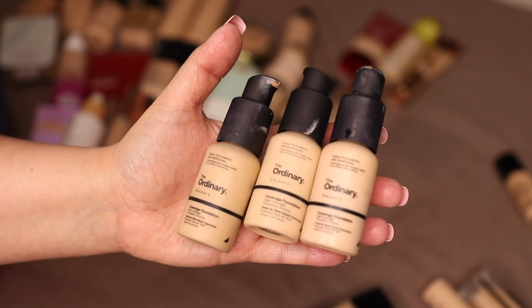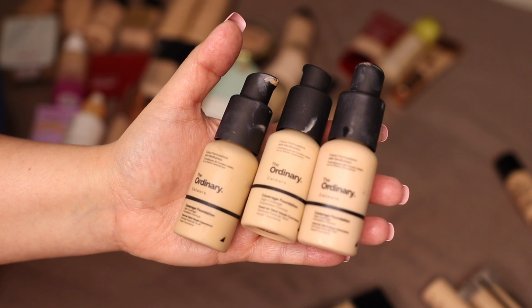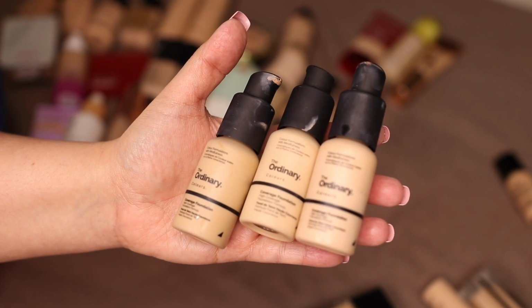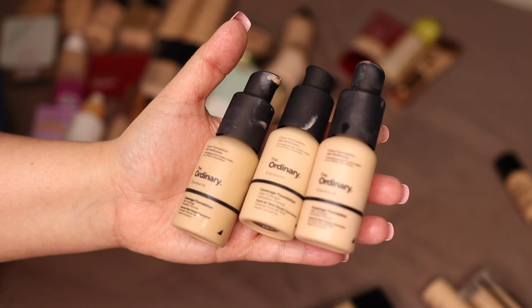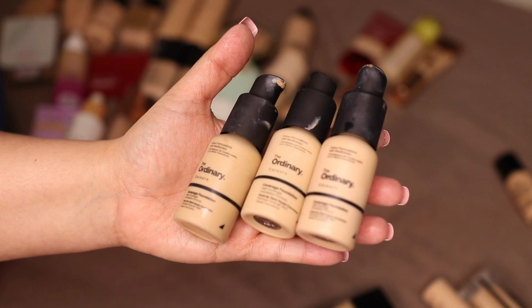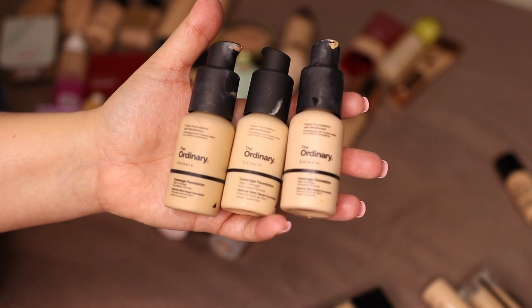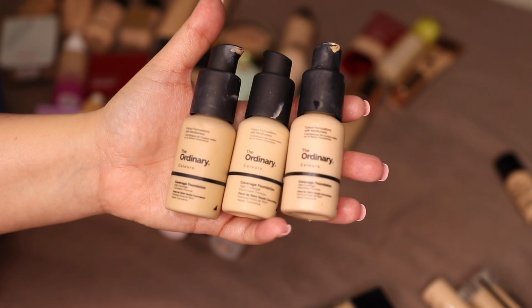These, the Ordinary foundations, I don't know what I'm going to do with them. I really like them, so I sort of want to keep them, but I haven't reached for them for a very long time. What to do? I think I'm going to pass them along. I don't think I'm going to get enough use out of them to justify me keeping them.